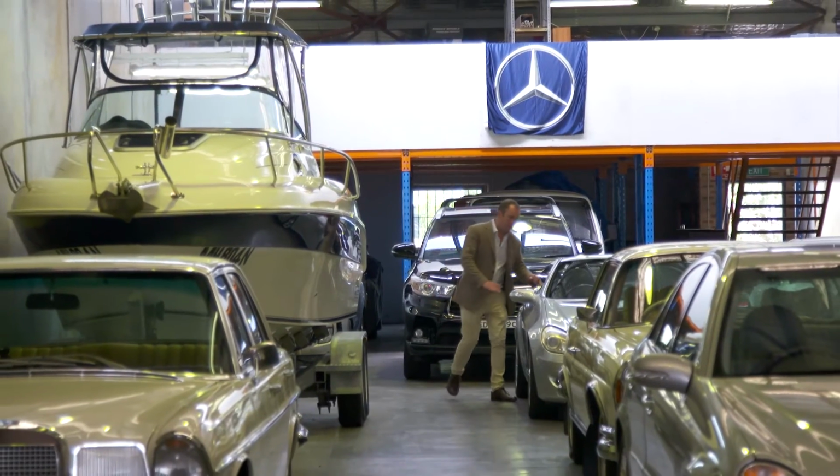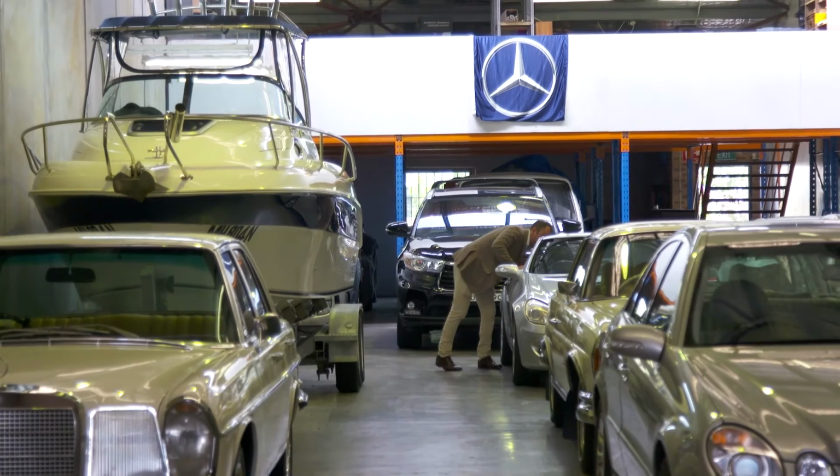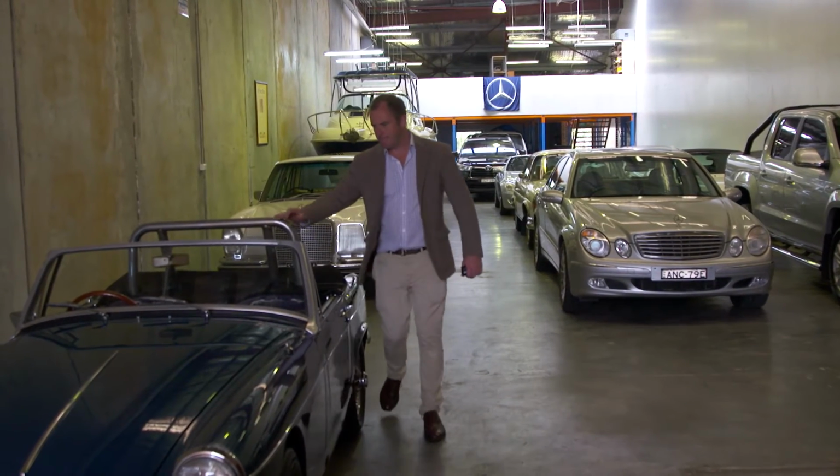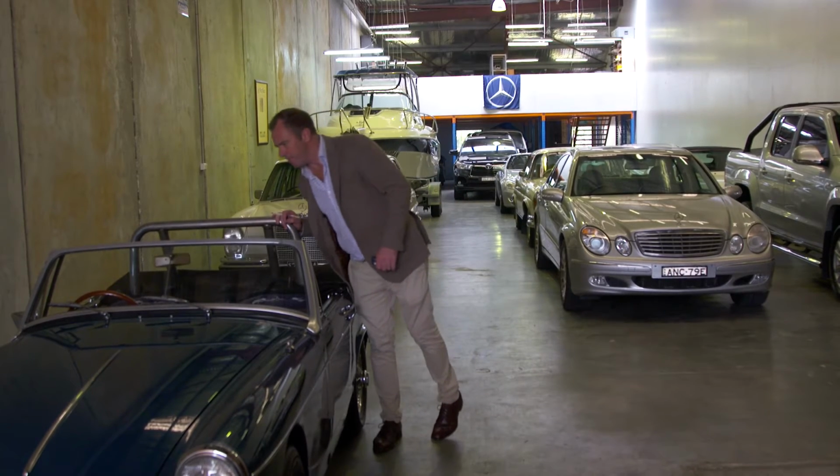We've been very careful with these cars, picking them with provenance in mind, history in mind. So we've got a great selection there. I can recommend if you're in the market for a car, get on down and have a look. Back over to you, Adam.